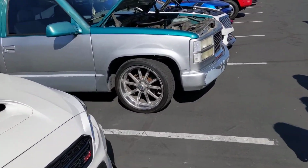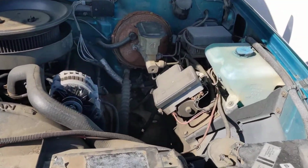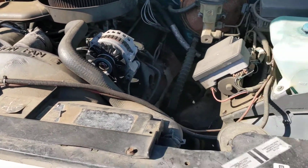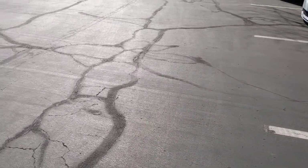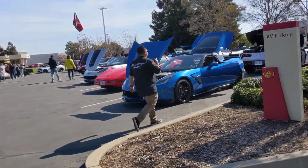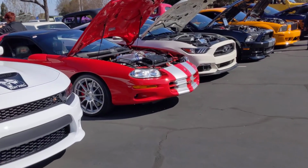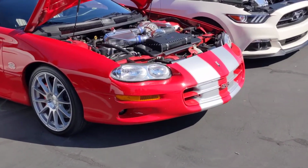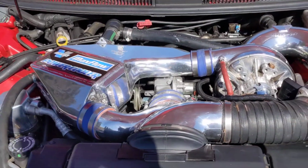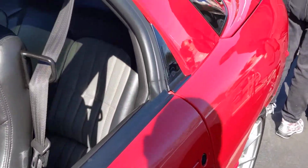Pretty sure this truck is rad. Working at Jiffy Lube, I remember seeing these engines all over the place. Doesn't look like it's been cleaned in a while, but very, very cool. What do we got here? All right, so these aren't technically rad. I'll come back to that Corvette. But it is a 4th gen Camaro that was from 93 to 2002. And this one is very cool because it's got a Vortex supercharger. Love these cars.